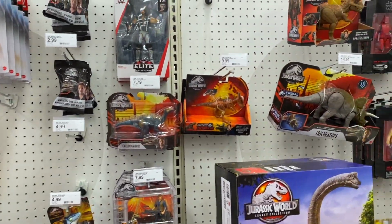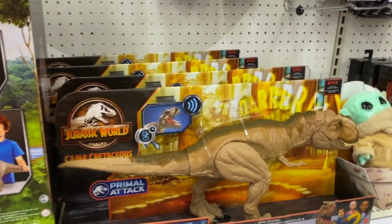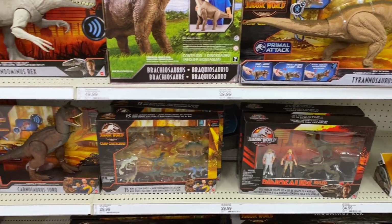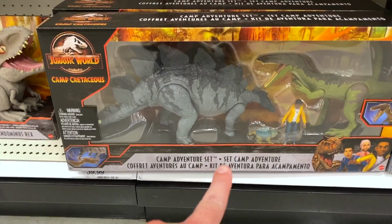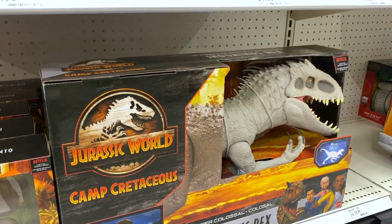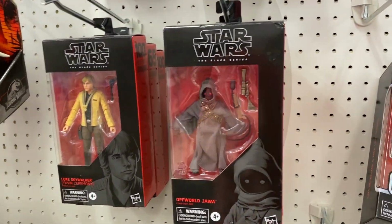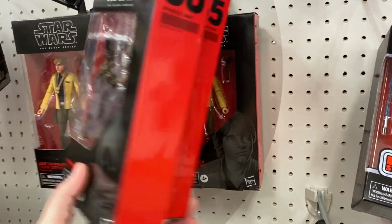And we got the Jurassic World, Jurassic Park stuff right in here together. It's cool right here. I think I saw that this Camp Cretaceous show's maybe getting ready to drop. I saw something about that, so I'm interested in what that's gonna be about. If you know what's up with that, comment down below. I'd be interested to know what's going on with that.